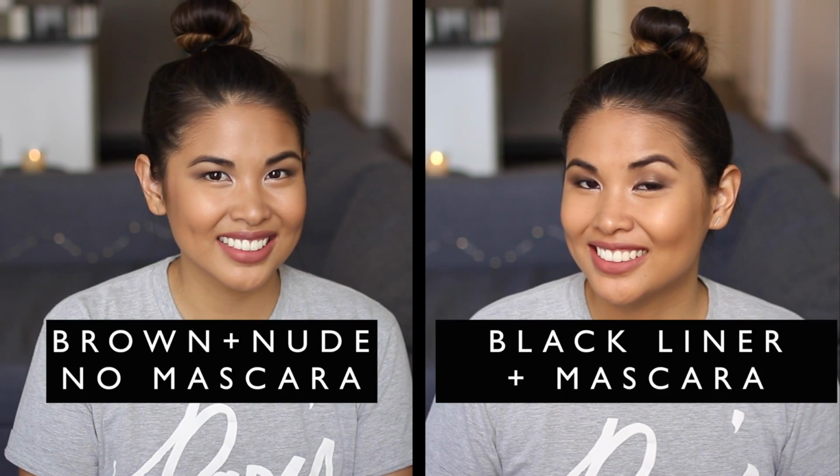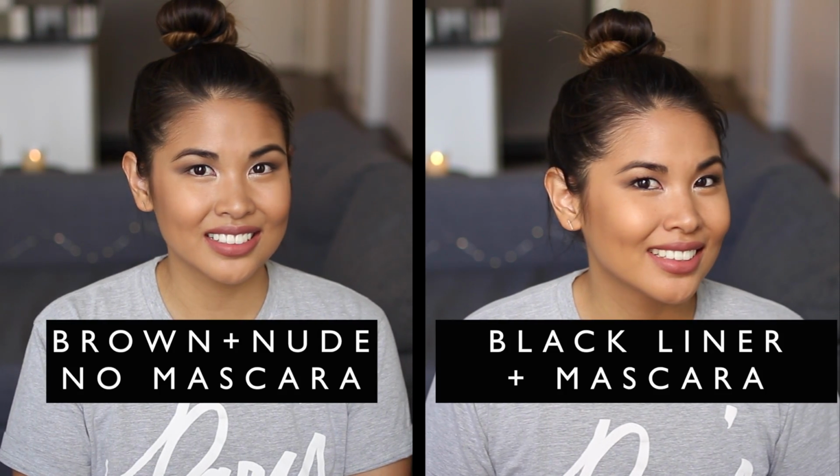I love the Rimmel pencil eyeliners because they go on really smooth, they're very opaque, and they're drugstore, so they're a great bargain. But the reason I'm proposing an alternative of nude eyeliner instead of black eyeliner is because nude eyeliner actually opens your eye. It makes your eyes look more wide awake.